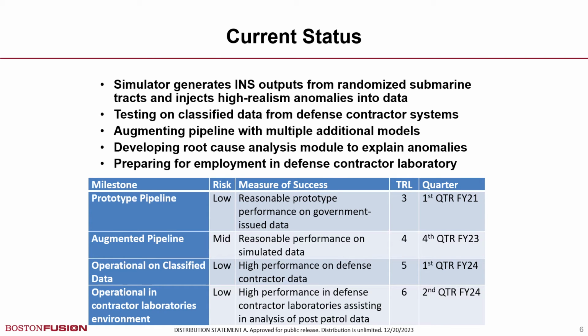In Phase 1, Insider produced promising results when tested on government-issued data and simulated anomalies. In Phase 2, Insider identified simulated anomalies 14 times smaller than in Phase 1. Further, Boston Fusion tested Insider on real data collected on submarines, with logs indicating the anomalies from real-time operators. Insider identified all anomalies identified by real-time operators, and additional anomalies that passed unnoticed. Importantly, Insider ran on an Apple MacBook Pro and processed data at a rate of 31 submarine days in 1 hour of processing time. In future work, the team will incorporate Insider into a post-patrol analyst environment.